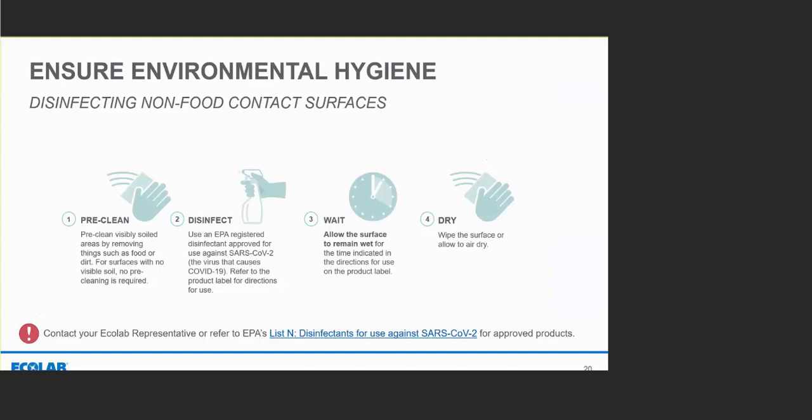So at a high level, the four main steps when you're thinking about disinfecting a non-food contact surface would be, number one, pre-clean. And pre-clean is really only required when there's visible soil on a surface. So if you see food or dirt, if you can visibly see particles on a surface, it does require a pre-clean. But all of Ecolab's COVID-19 disinfectants are called one-step disinfectants, and that means they clean and disinfect in one step. So this pre-cleaning step is really only required if you can see big chunks of chicken nuggets on a table or some dirt from someone's shoe ending up on their desk if they put their feet up on their desk. That's when we'd recommend pre-cleaning, and then you can go right into the disinfection step.